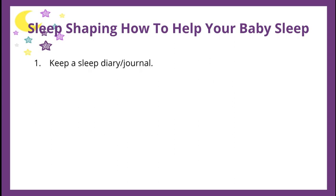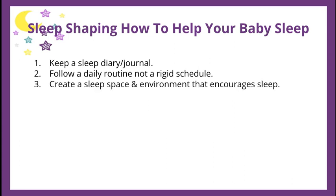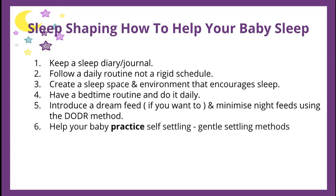So sleep shaping, or how I'm going to encourage you to sleep shape, is to 1, keep a diary or a journal. 2, follow a daily routine and not a strict or rigid schedule. 3, create a sleep space and an environment that encourages sleep. 4, have a bedtime routine and a pre-nap routine and do it daily. Introduce a dream feed if you want to, and minimize night feeds using the DODR method. And then I'm going to be covering in part 3 how to help your baby practice self-settling and gentle settling methods, and talking about practicing consistently and why it's so important.